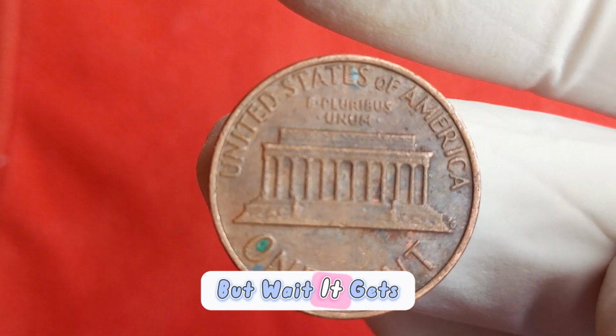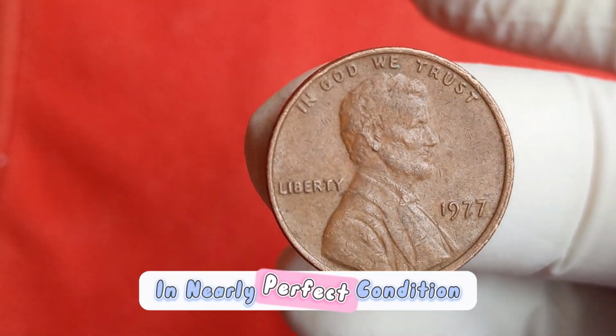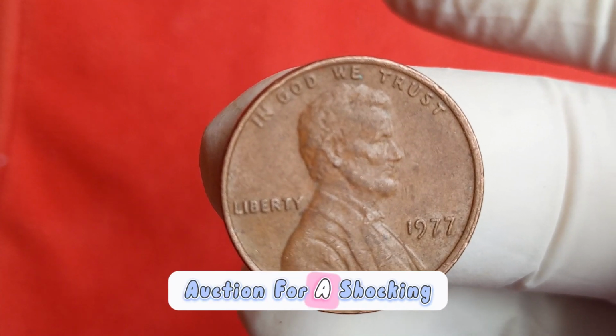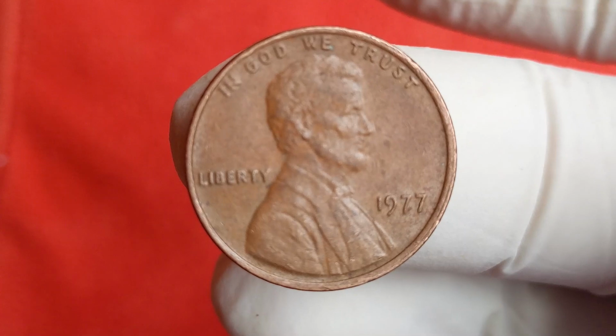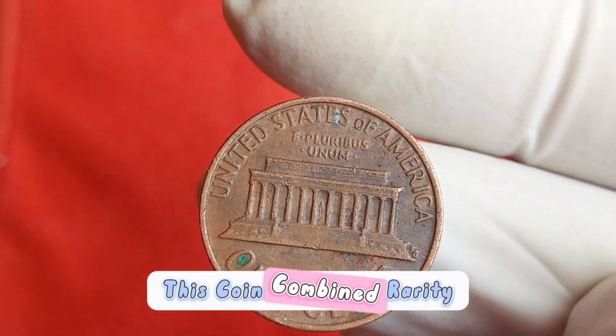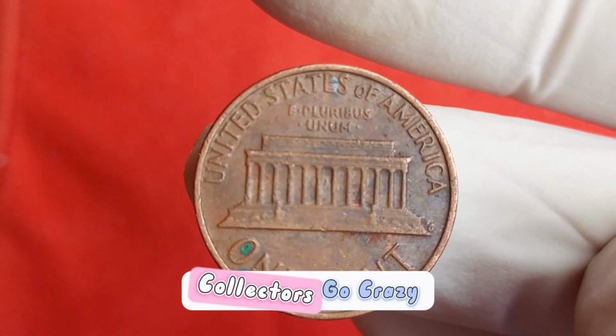But wait, it gets even better: unique provenance and auction records. A special 1977 Lincoln penny in nearly perfect condition with an extremely rare mint error was recently sold at auction for a shocking $585,339. Yes, that is not a typo. This coin combined rarity, error, and flawless condition, a trifecta that made collectors go crazy.